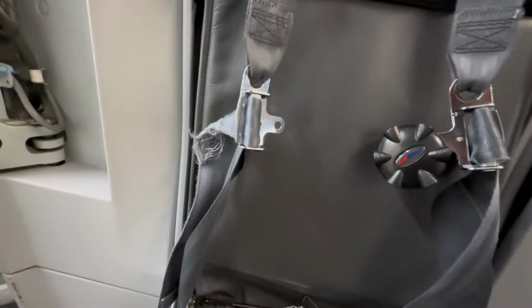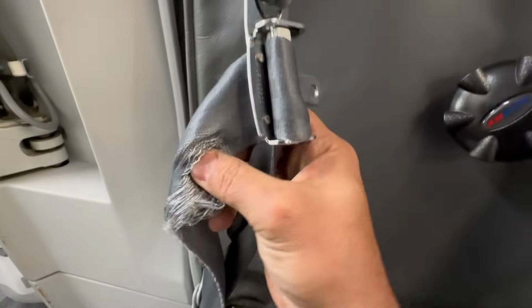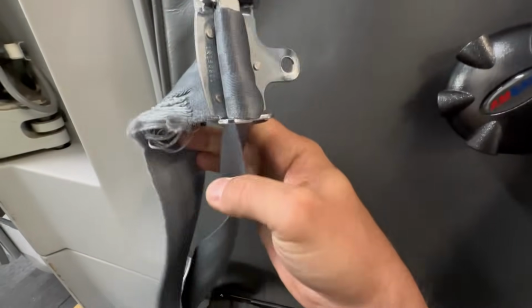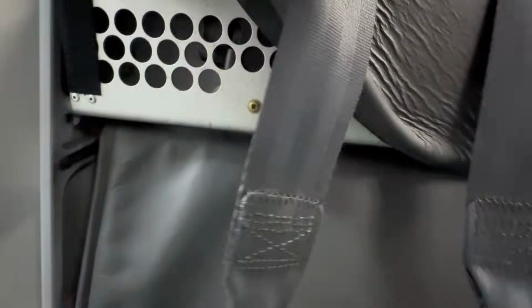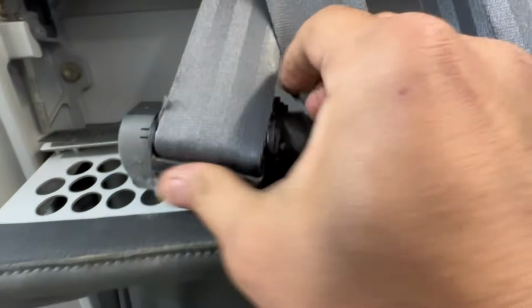Next office. Let's see now. Seatbelt for the flight attendant frayed. Easy change. I got my tools here. There. There. Take the inertial reel out. Super easy.